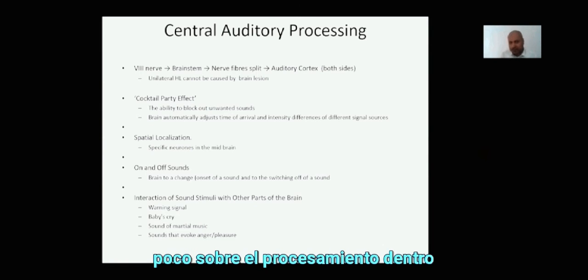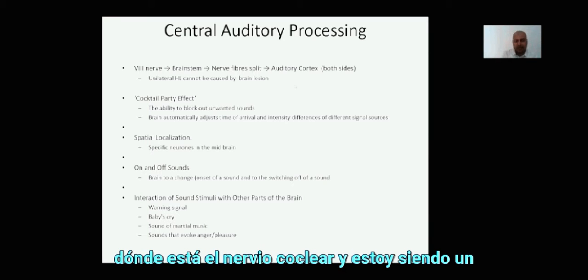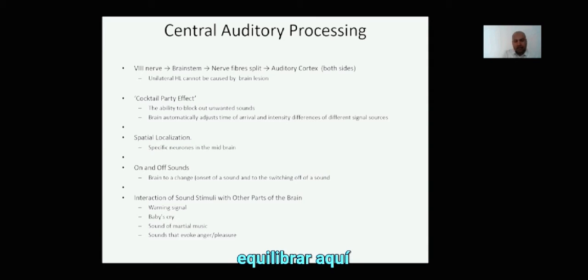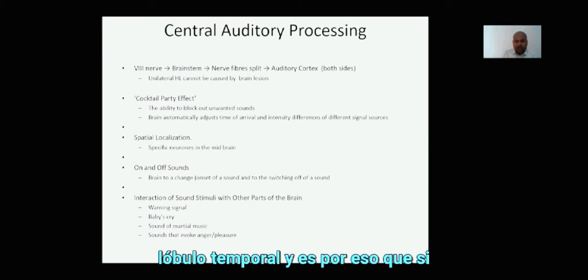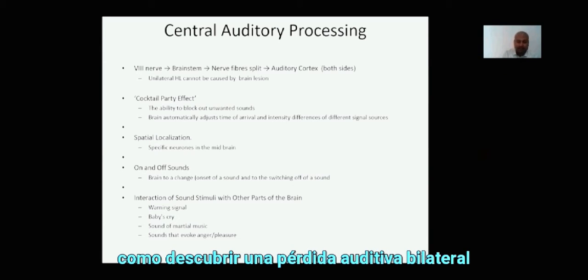I just wanted to briefly cover a bit about the processing within the brain. Obviously, this pathway everyone knows, where the cochlear nerve, and I'm being slightly pedantic here, I'm using the word cochlear nerve rather than the whole vestibulocochlear nerve, because I want the focus to be on hearing rather than balance. The nerve fibers in the brainstem start to split, and they end up on both sides of the cerebral cortex, or the auditory cortex located in the temporal lobe. And that's why if you've got a brain lesion, it's unlikely to cause only unilateral hearing loss. It's more likely to be bilateral hearing loss.